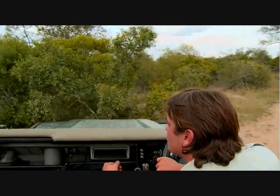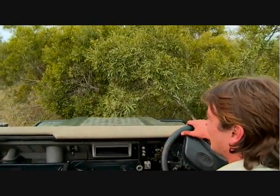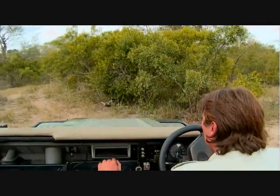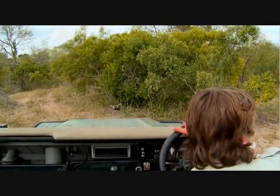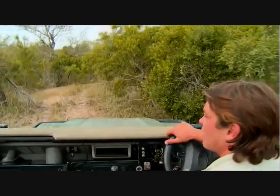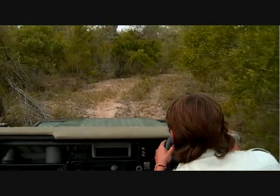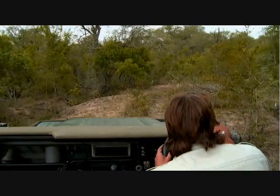So, I think we just spotted a lion belly just off the road there. So that's one of the ways we try find lions, especially when it's a bit warm still, they're sleeping and their underbelly is a bit lighter than the rest of them, and that sort of gives us the opportunity to spot them.